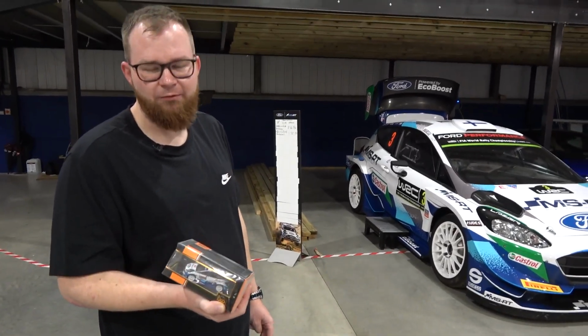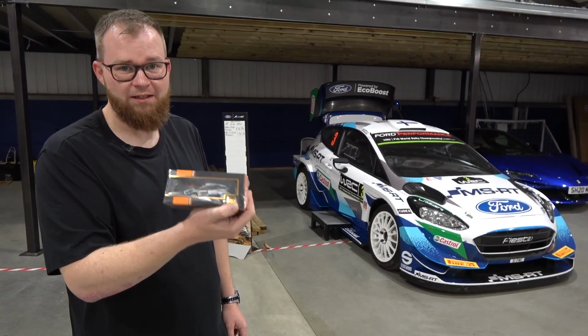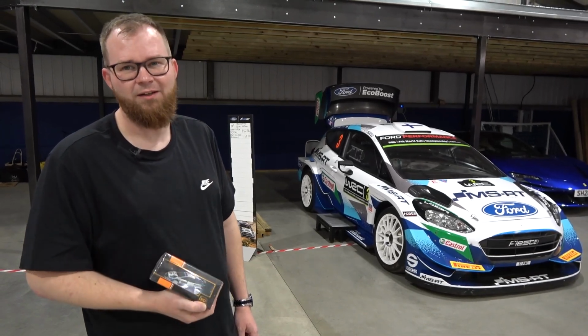And we've got the 1 to 64 scales as well, so it will sit somewhere within the collection of models. But huge thank you to the guys at MSRT for this. This is going to be proudly on display. And yeah, now let's stop waffling, go and get the new car.